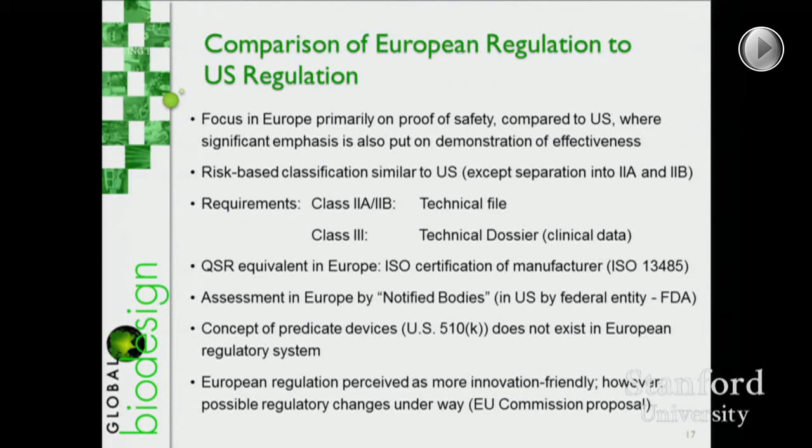There's no 510(k) process. The 510(k) process in the US means that you demonstrate substantial equivalence to an existing product. That type of process doesn't exist in Europe. And a couple of other differences. There is the Quality Systems Regulation in the US that the FDA actually enforces and checks on. In Europe, you need to comply with the ISO 13485 certification, and the notified bodies work with you in certifying you and ensuring that you're compliant.